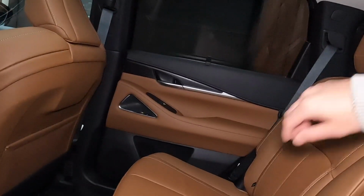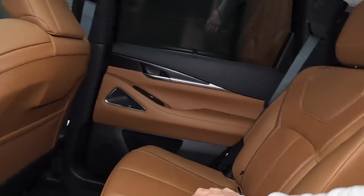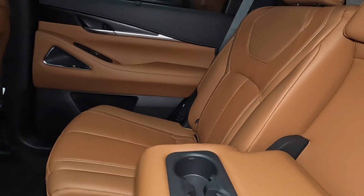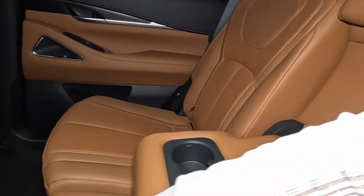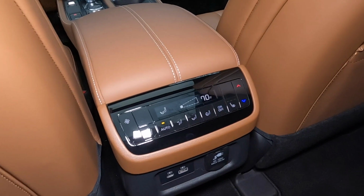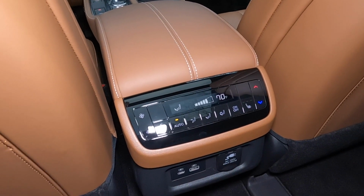Generally, these seats are comfortable, and if there's not 3 of you in the middle row, look at that, you get an armrest and cup holders. What luxury. By the way, I can just turn this on and off right here if I want to control it. To the front.